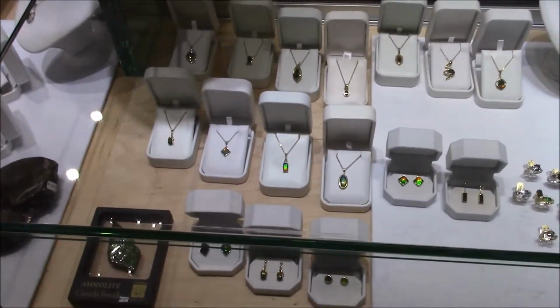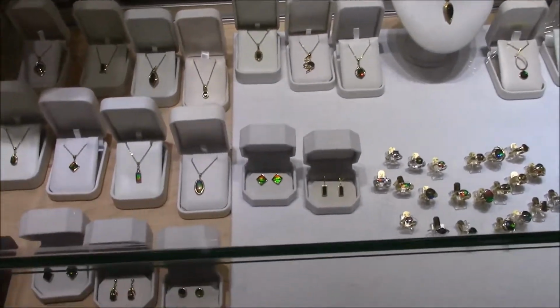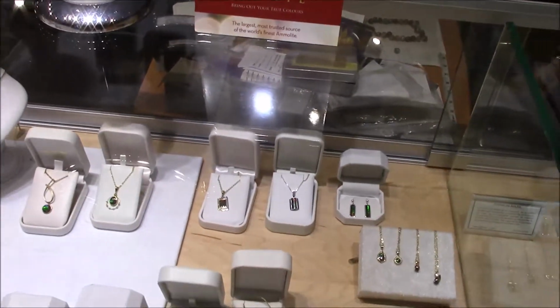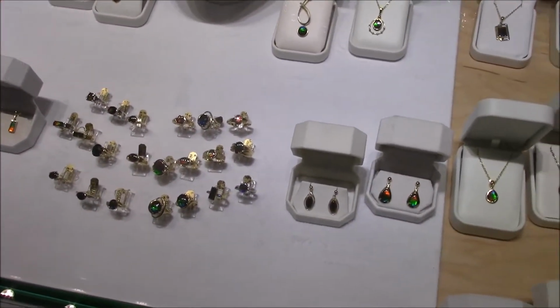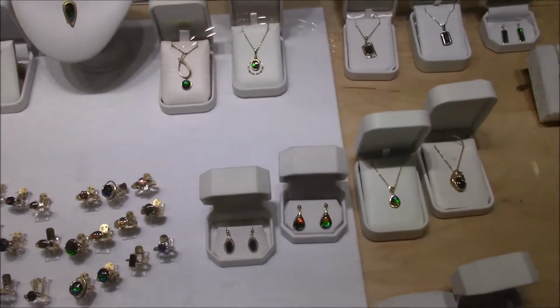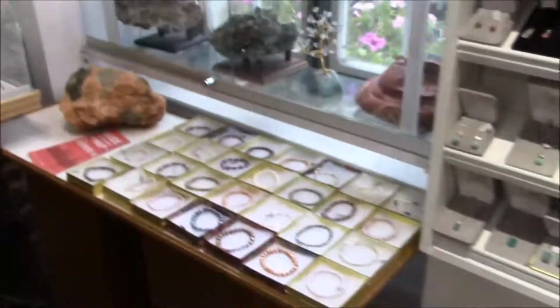These are ammolite fossils. They must have got it from the Alberta mine, I think. Oh yeah, it is. It's right here. From the Alberta mine. The rainbow color is really nice, and that's really high quality ammolite. There's a big fossil over there. It's incredible how it becomes huge. Not like geode.